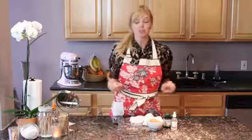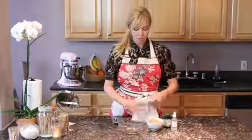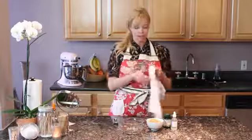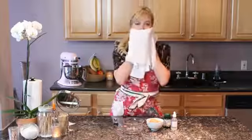So look, if you have dry skin like me, you're going to want to use the entire egg. If you have oilier skin, then you really just want to use the egg whites. And the first thing you want to do is take a warm towel. Now, I like to wet a towel and stick it in the microwave for about 30 seconds. And you place that over your face.